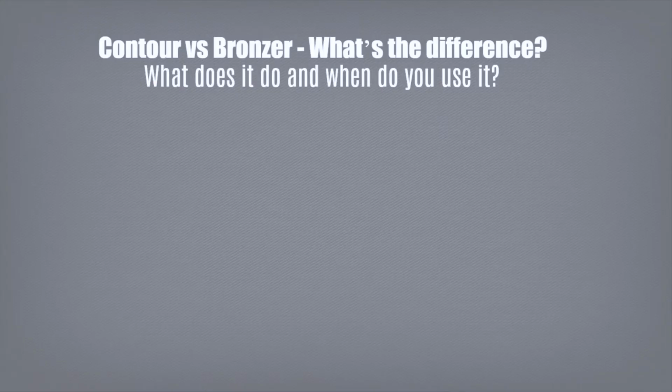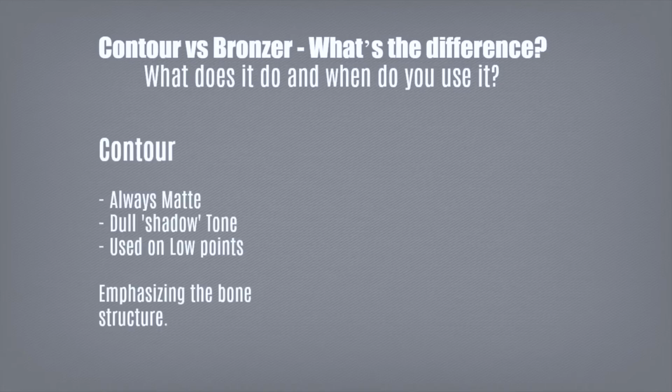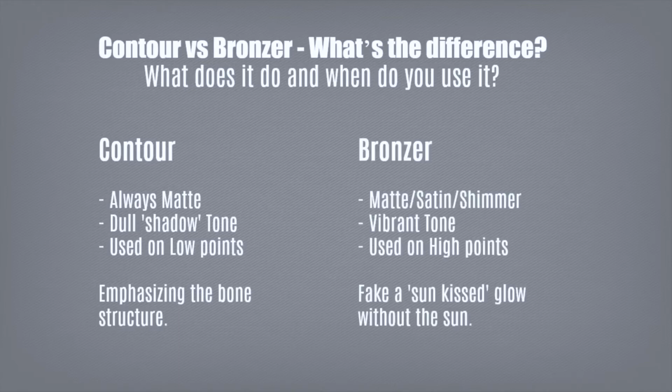I want to talk real quick about the difference between contour and bronzer. Your contour is a matte shade, always matte, a dull, shadowy tone, and it's used in the low points of the face to emphasize the bone structure. Bronzer, however, can be satin, matte, or shimmer, usually more of a vibrant, warmer tone, and it's used on the high points of the skin. Basically where the sun would hit the face, that's where you apply bronzer.